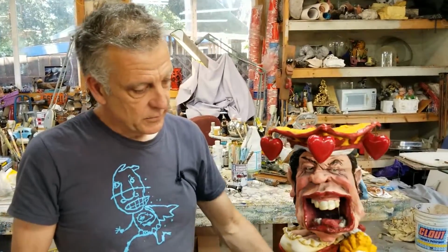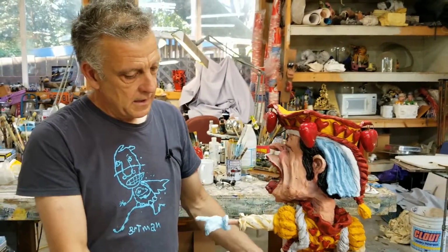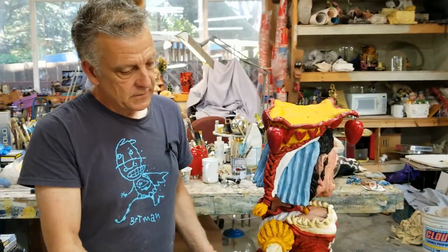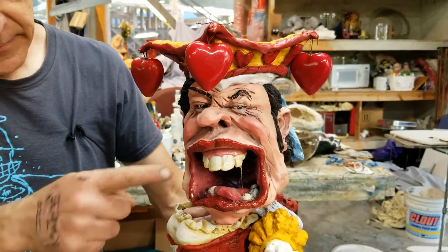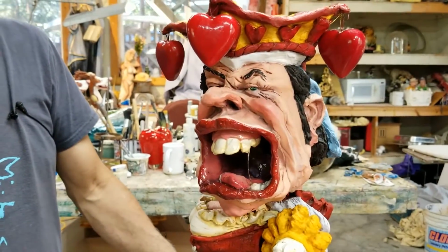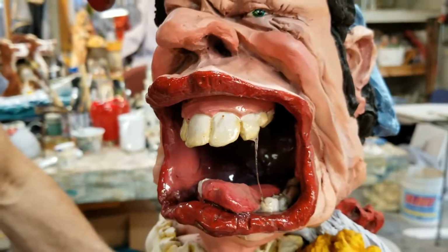So here we have the Queen of Hearts. The Queen of Hearts is an edition of 5. This is number 5. Originally she was made out of clay, and it was a fiberglass cast. And the mouth, that's a fishing line with a bit of epoxy there to give it that creepy look. Everybody says she looks like Mick Jagger. That wasn't intentional. She's just got a big mouth.